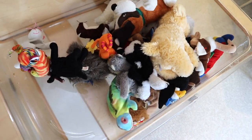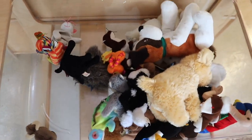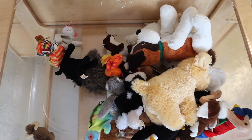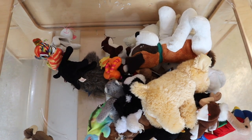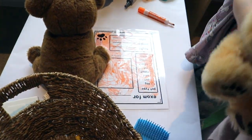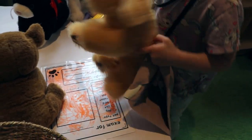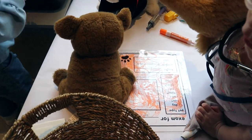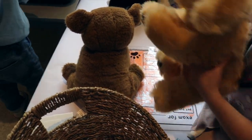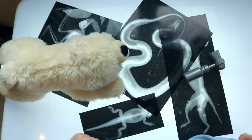We keep all of our animals in a second sensory bin that we had available. That makes it easy to store them all for our veterinarian play. On the light table, we have some x-rays of different animals.